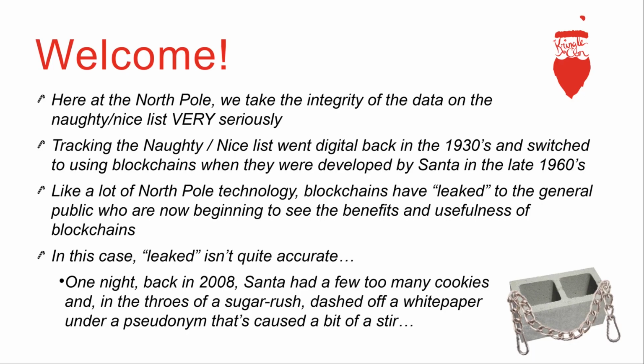Here at the North Pole, we take the integrity of the data on the Naughty Nice List very seriously. We've been tracking the Naughty Nice List digitally since back in the 1930s. And when Santa developed blockchain technology back in the 1960s, we converted the Naughty Nice List over to using that technology. Like a lot of North Pole tech, blockchains have leaked to the general public.